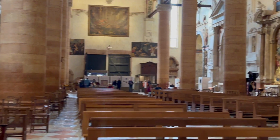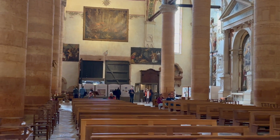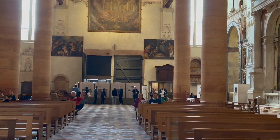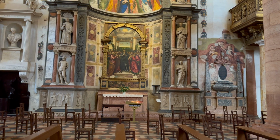As our tour of Basilica di Santa Anastasia comes to a close, we invite you to take a moment to reflect on the beauty and significance of this sacred place. Whether you're a pilgrim seeking solace or a traveler in search of inspiration, Basilica di Santa Anastasia offers a glimpse into the timeless mysteries of faith and art.